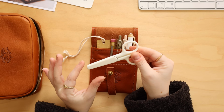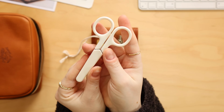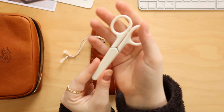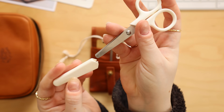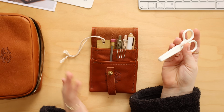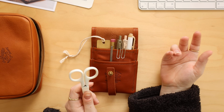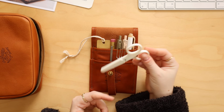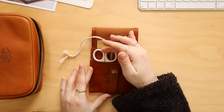These are my favorite scissors ever. They are from Muji. I love how they are so small, so compact, and they come with this really handy case that these scissors slip into so that they're protected, which I think is nice, especially with a beautiful leather case like this. I would probably be a little nervous slipping metal scissors into it without protection. So it's kind of nice how it's protected and in its own container.